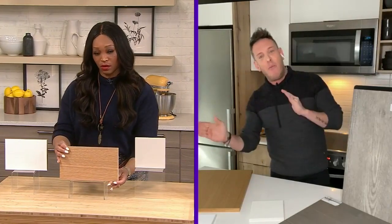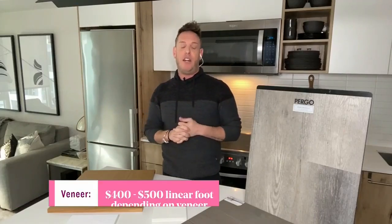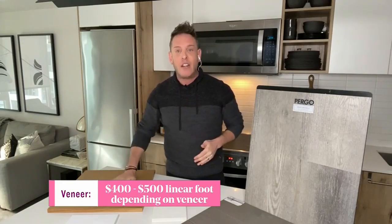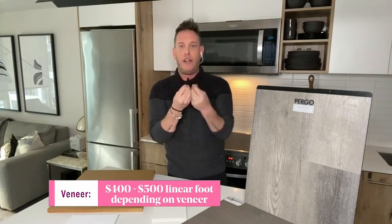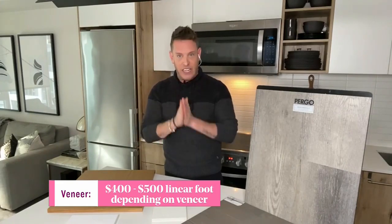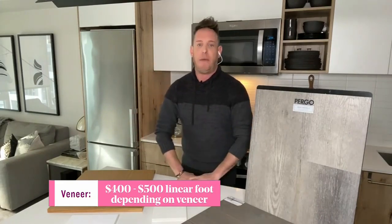And what you're looking at in terms of price point here is anywhere between $400 to $500 a linear foot, depending on what the veneer is. Keep in mind, guys, the veneer is actual wood, that actual wood that has been harvested from wherever. So the more expensive or more exotic wood veneers are going to be a little bit more expensive.